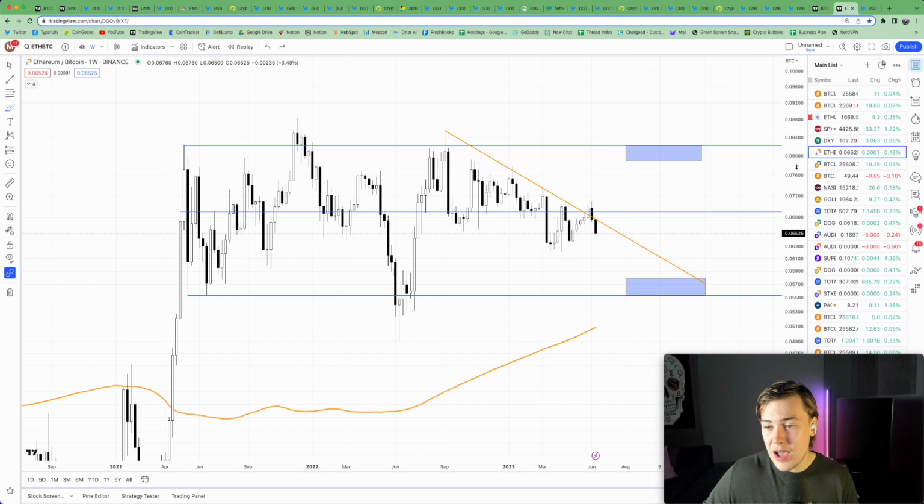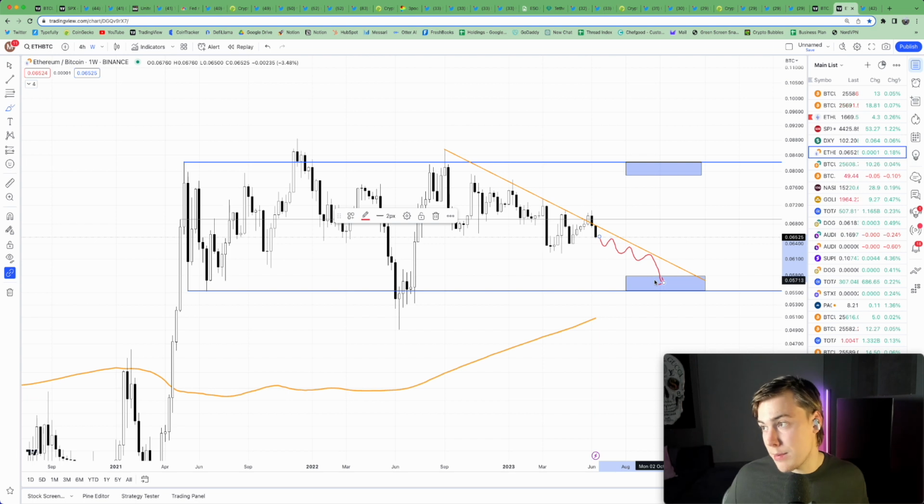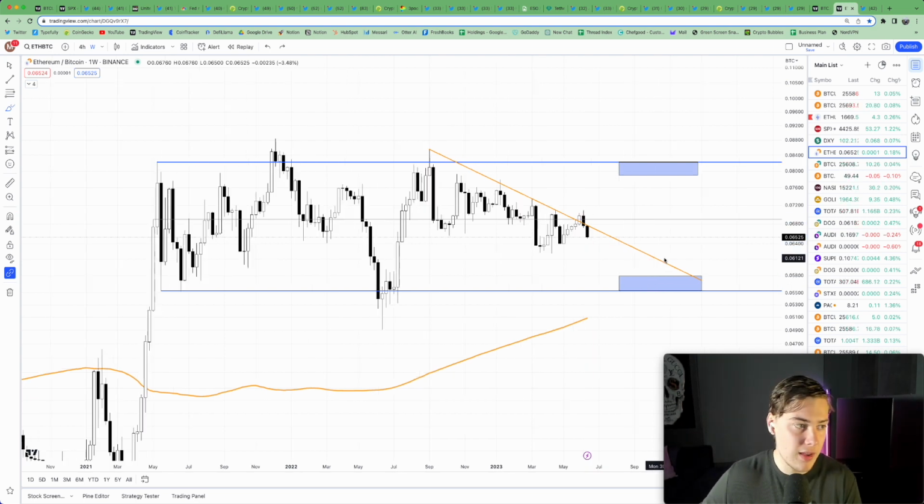Until then, I think your next best bet is maybe shifting it into some alts at the 5.7 to 6 level down here if this pattern keeps playing out, and we could see us hit that level in September, October. That might be a timeline for buying altcoins during this period, or at least going more aggressive.